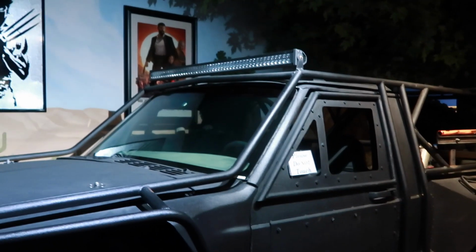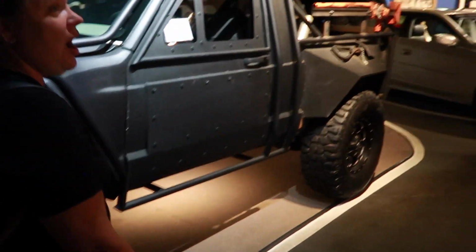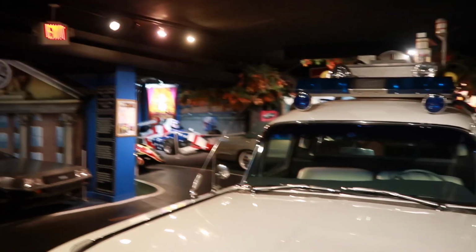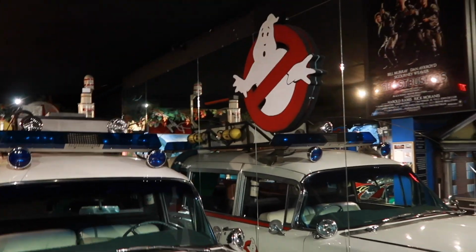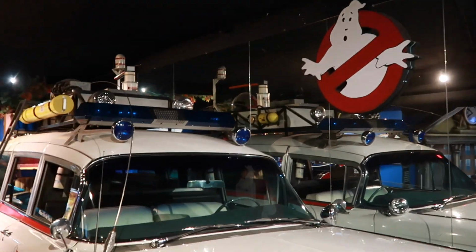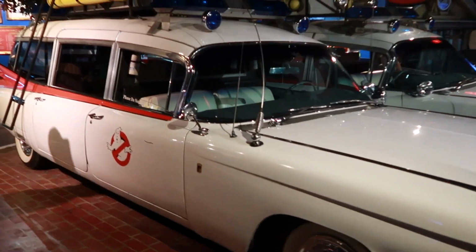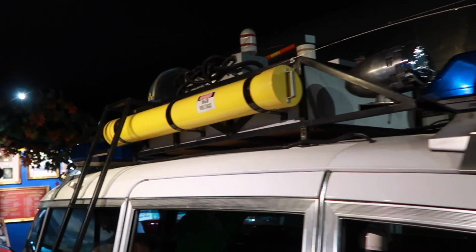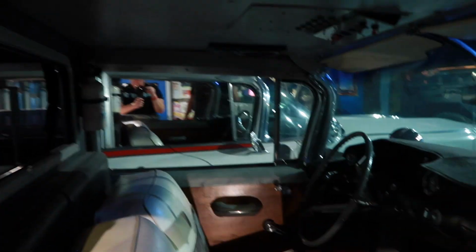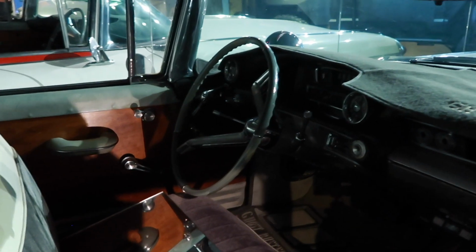This one here is from Logan. Wolverine. It is no joke. Oh, it's a Ghostbuster. The Ghostbusters hearse is so freaking cool. Let's take a look inside. Oh, look at that steering wheel. Wow, that's huge. And it even says Ghostbusters.